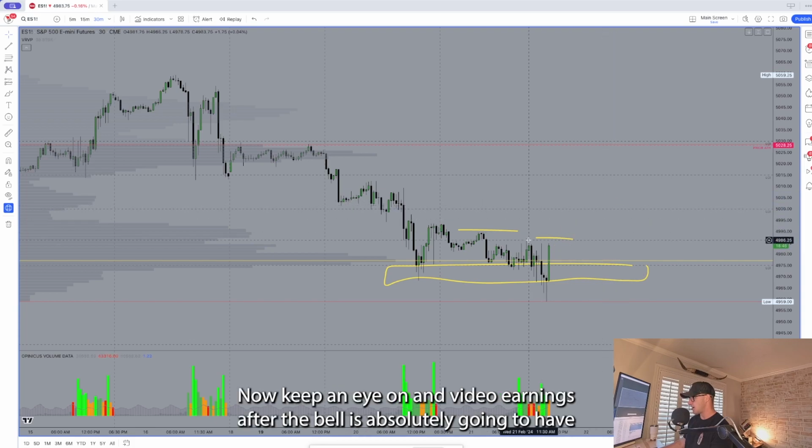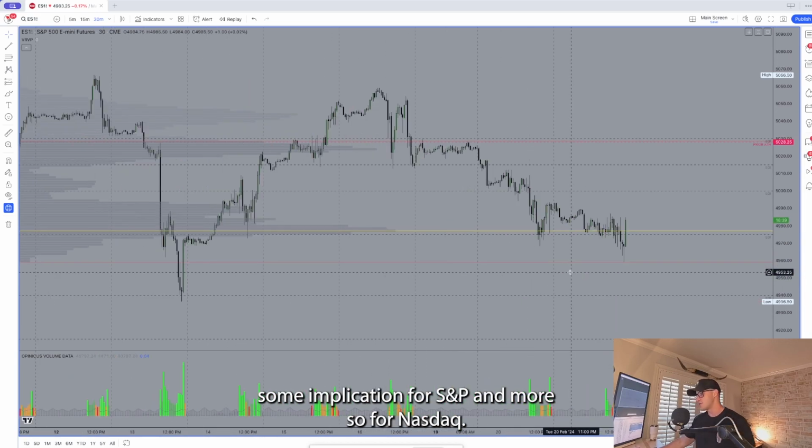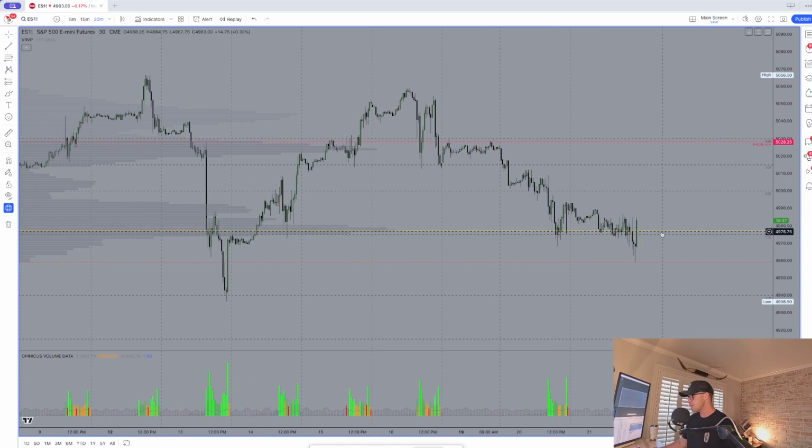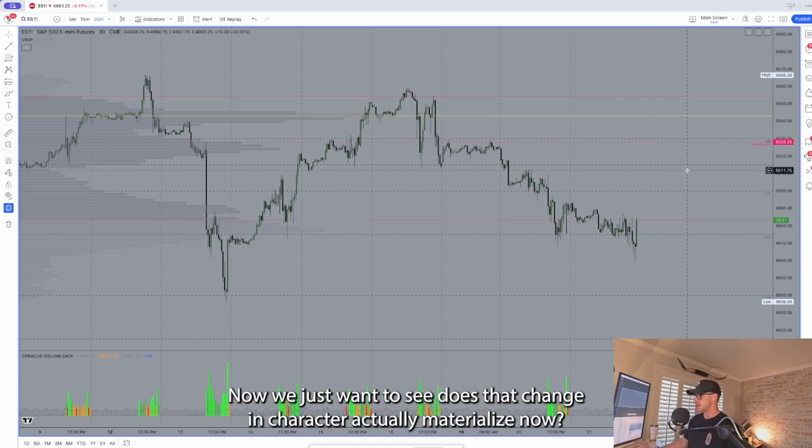Now, keep an eye on NVIDIA earnings after the bell. It's absolutely going to have some implication for S&P and more so for NASDAQ. But so far, this action into the close is looking good for buyers. Now we just want to see, does that change in character actually materialize?